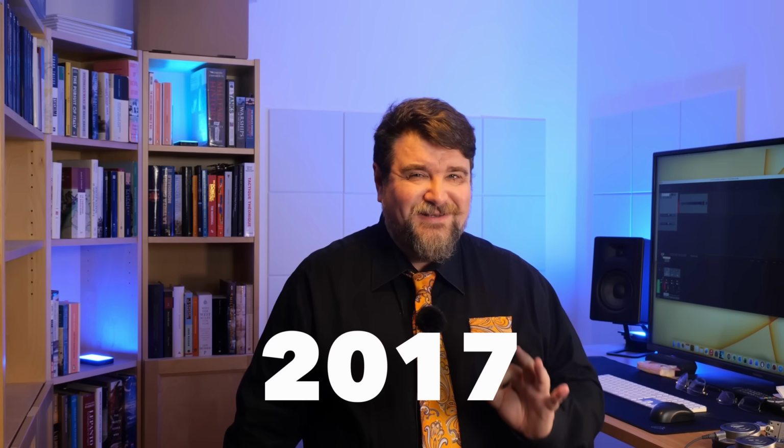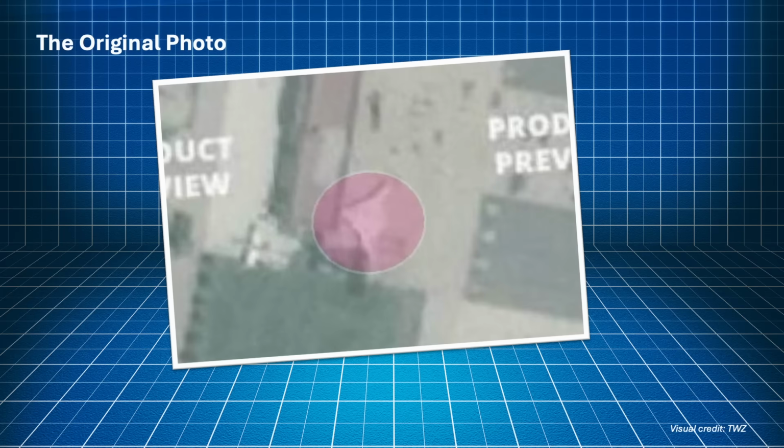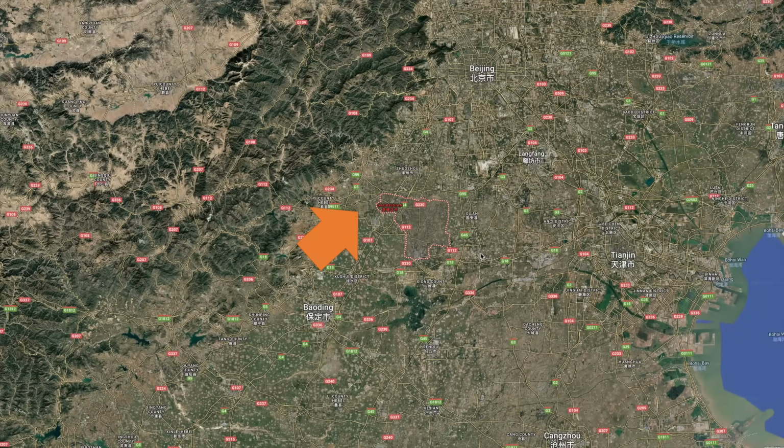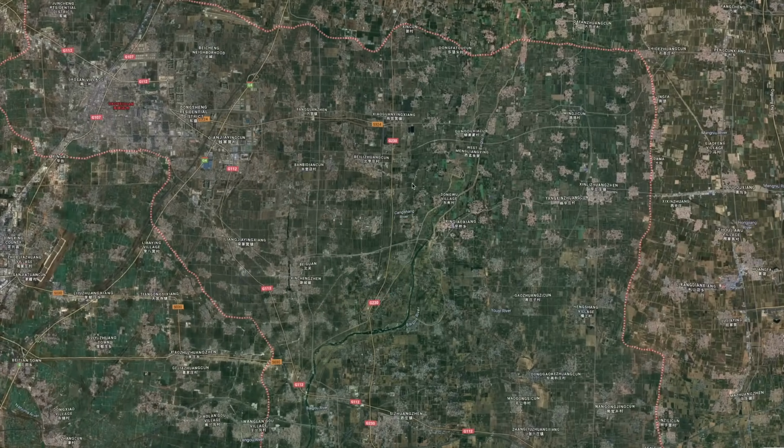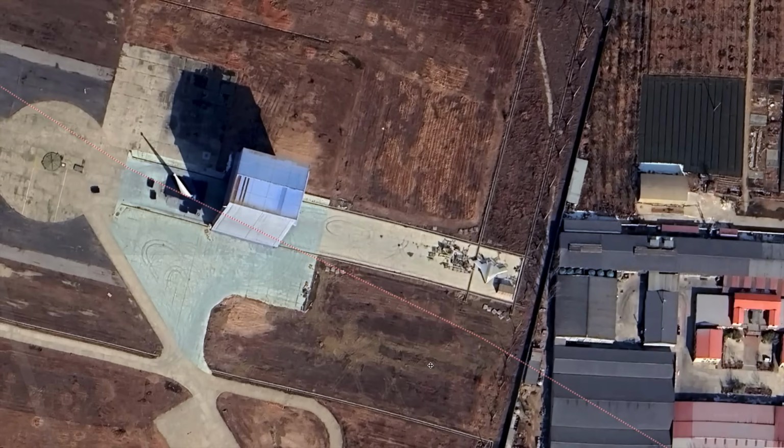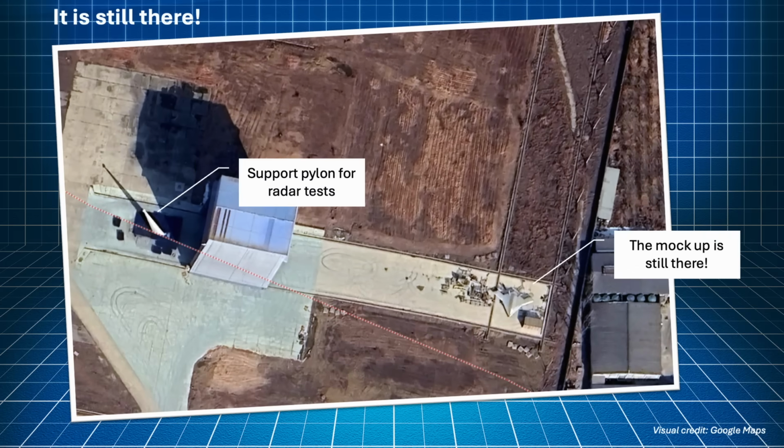The first sighting of a larger-than-fighter-size flying wing or crank kite probably happened in 2017. In a blurry satellite photo, a crank kite unit was spotted. The location was an electromagnetic compatibility and radar cross-section measurement test facility near Gaobeidian, not far from Beijing. Most likely it was a mock-up built just for the tests.